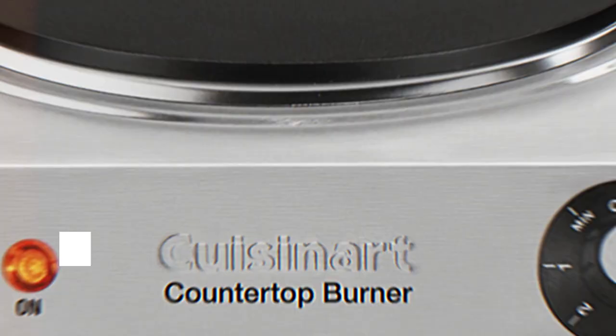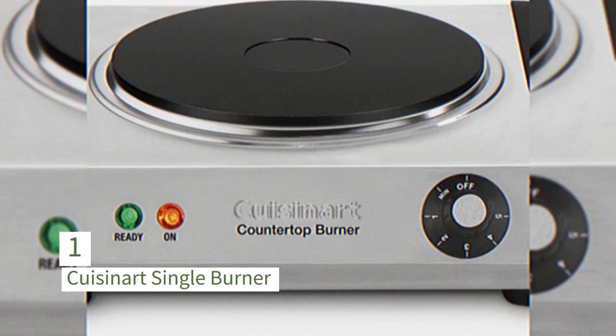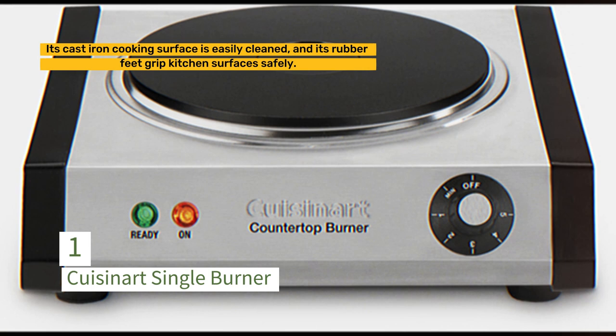Number 1. Cuisinart Single Burner. This powerful hot plate is built to last and comes from one of the most reputable brands in kitchen appliances, featuring 6 temperature settings. This single burner electric hot plate provides great flexibility. Its cast iron cooking surface is easily cleaned, and its rubber feet grip kitchen surfaces safely.